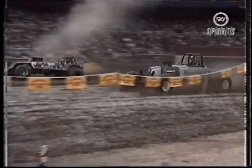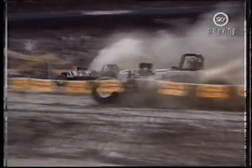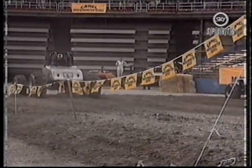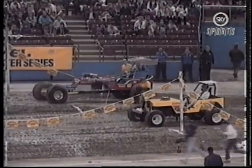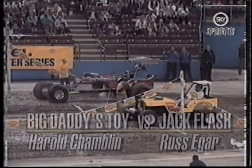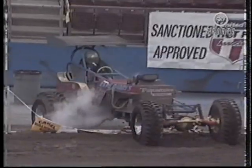Jobin purges the nitrous system as he shuts down the engine. Watch the replay as the Captain America machine gets immediately up on the mud and thunders through at 2.09 for the number one spot. Harold Shamblin in the far lane, the Big Daddy's Toy, supercharged altered wheelbase Jeep, near lane Russ Egger, sideways and through the finish line, poles for Shamblin.